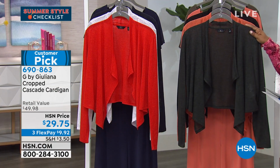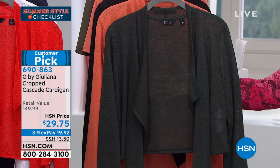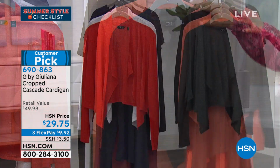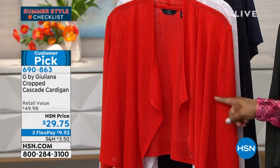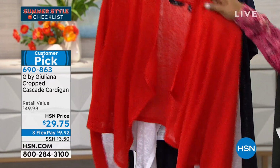Next to me, we actually have it in a spruce green. Can you guys see that? How it's a little bit of a deeper green? There is the terracotta, you've seen that one. We've got it in black. Over here, your red. How cute is it in the red? Did you guys notice this new sale price, $20 off? If you're gonna buy it, now's a great time to dive in.